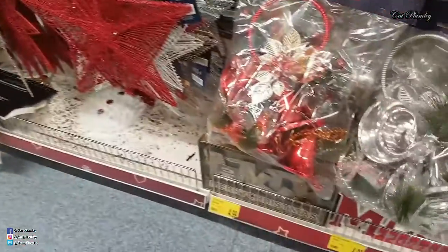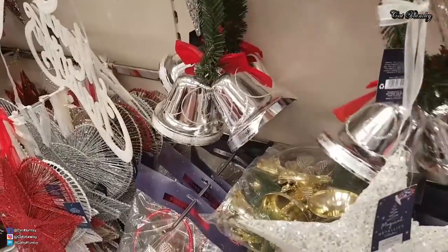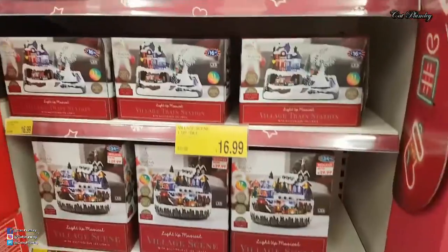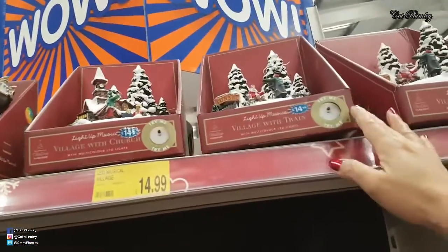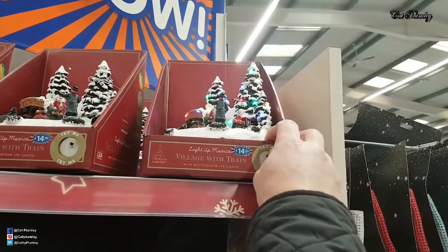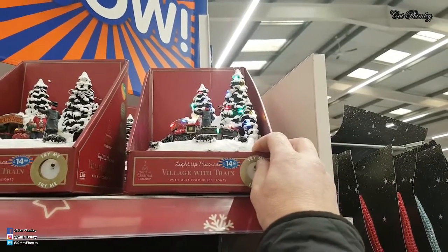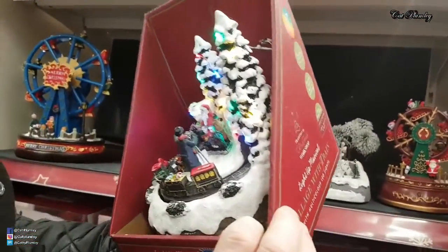What's this for? Hanging bells. These are the classic ones that you put on the wall. The bells, or a snowflake. Oh my, I like that scene here with a tunnel. Oh, it's battery operated, is it? No, it's battery operated.